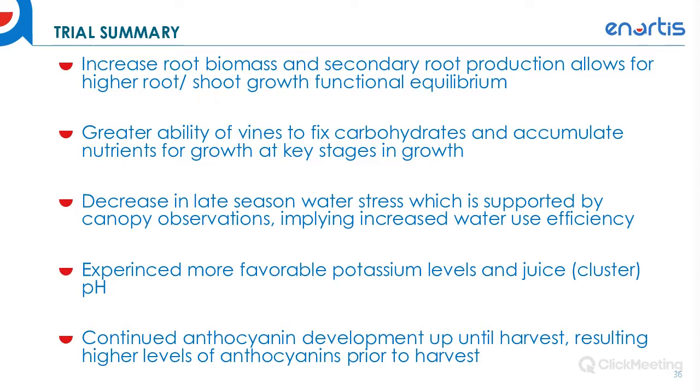We also see overall vine balance in the treated vineyard area. And this ultimately has huge implications for the vine's capacity to fix these carbohydrates, be more efficient at creating these photosynthetic compounds and really accumulate nutrients for growth and cluster development. And again, these fixed photosynthetic compounds are super critical for this future ripening and fruit quality and yields.